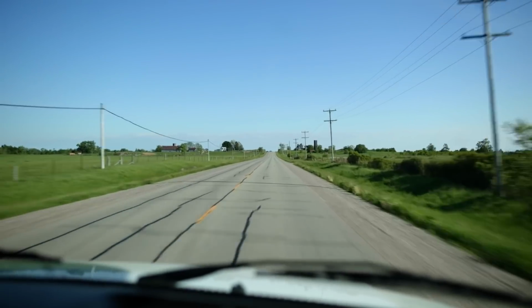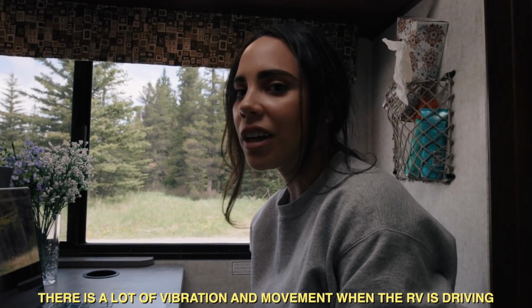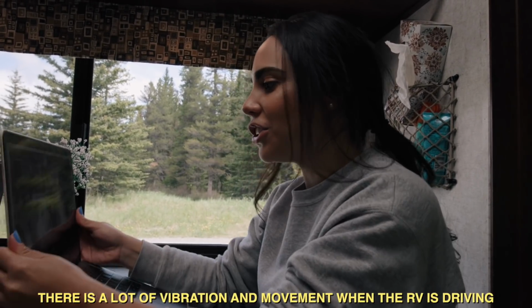If you're a person that gets dizzy pretty easily, this is not for you, because I've been trying to work on the road when Christian is driving. I'm sitting here always with my seatbelt on, and I just get so dizzy because everything is shaking so much.